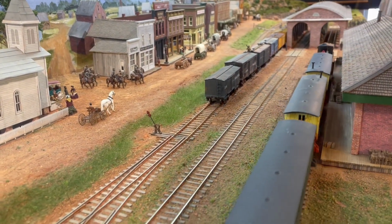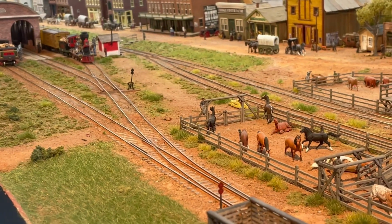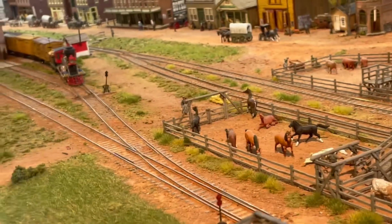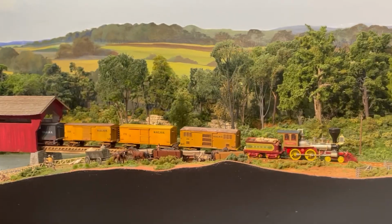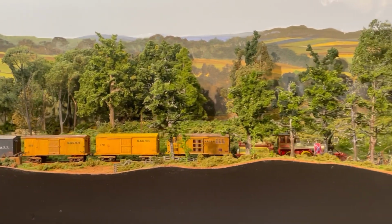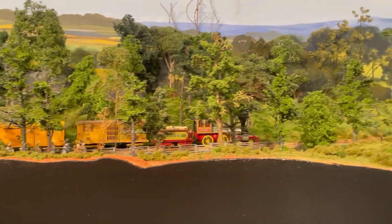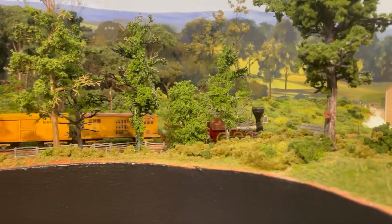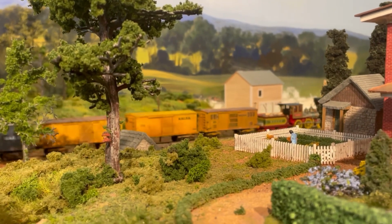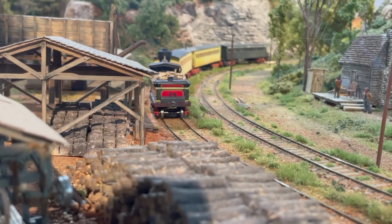Really? Wow. 44. This switch is tone density. Yeah, I'm getting that right now. Okay, so I go by Kingston.